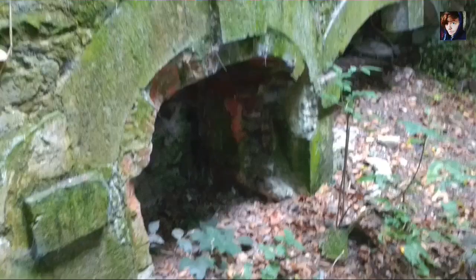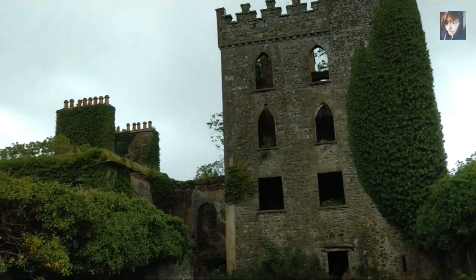Okay guys, so that's a bit about the history. A few of the ghost stories are there's screams heard from the castle. There's of course the White Lady of Otway Castle also. So let's go in, explore, and see if we can find them. Okay guys, so this is the outside of Otway Castle.